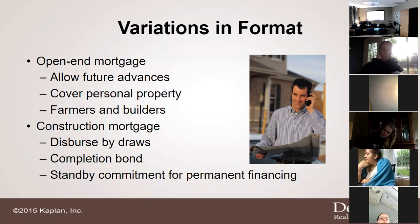Obviously, there's a lot more components to that, but they come out in draws. They don't just give it all in one lump sum. They want to make sure that you are actually building this house. And this is typically given to builders, obviously, so they know that the loans they're handing out are going to the house, and then they will be repaid once the house is sold by that builder.